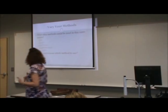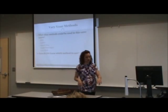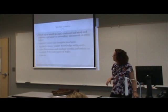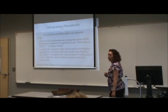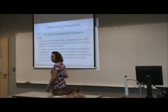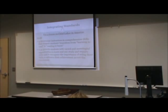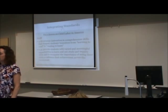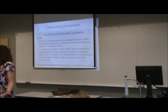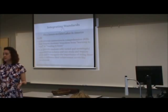So then how do you know which method to use? This is our final closing question, and I'm going to give you a clue because I'm going to back up. So here. How as a teacher might you choose which method you were wanting to use as you were designing that disciplinary literacy lesson? Look at your standards, because that's the starting point for your lesson anyways, and it guides what you're trying to accomplish, the purpose of the learning.